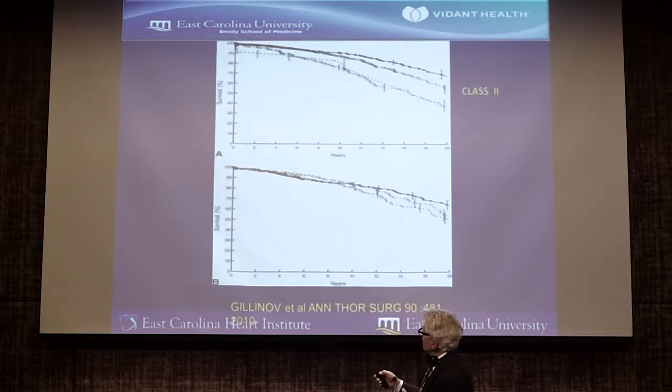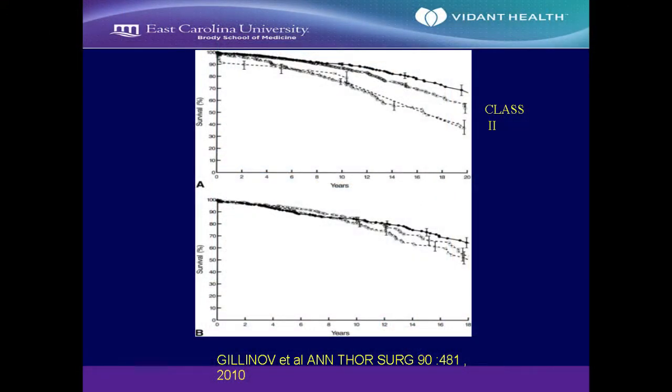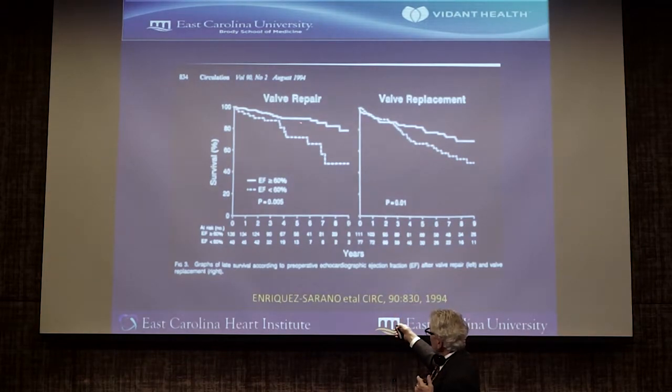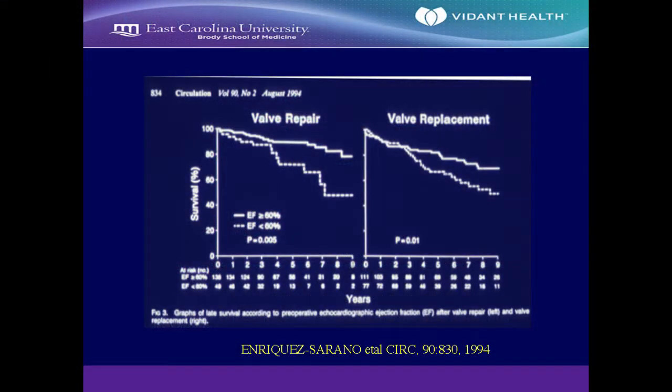Even these data from the Cleveland Clinic suggest that even if the patient has developed class 2 symptoms prior to surgery, it may impact prognosis after surgery. Ejection fraction is important. It's important to get to the OR, whether a valve repair or a valve replacement is performed, while the ejection fraction is still above 60%. The normal EF for the patient with mitral regurgitation is about 70%. By the time it gets down to 60, the heart is already in some trouble.